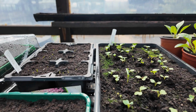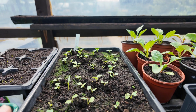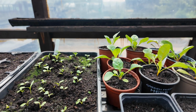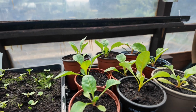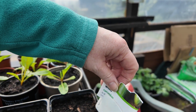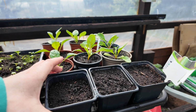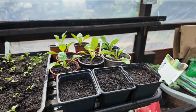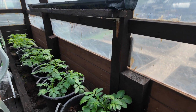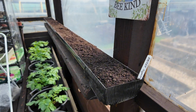Spring onions, some radish. Someone said about putting radish in a tray, which I've done, and they've grown. I've thinned them out, but I'm going to thin them out a bit more. They're chard, and this is cucumber. I have got cucumber at home, which is germinated. I think it's a bit too cold for them. And there's me potatoes. They're all coming on canny, and I do have peas in there.